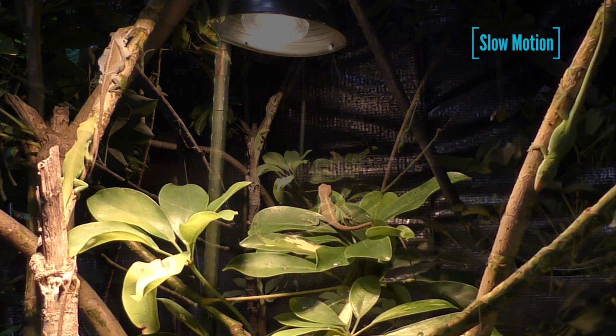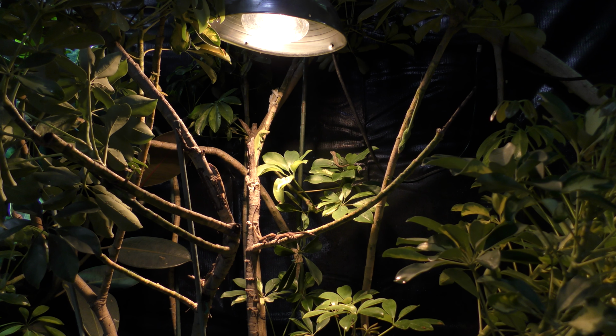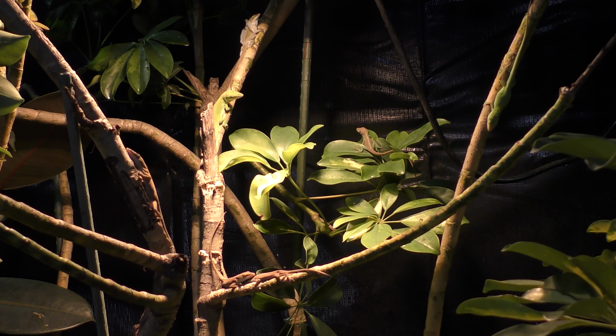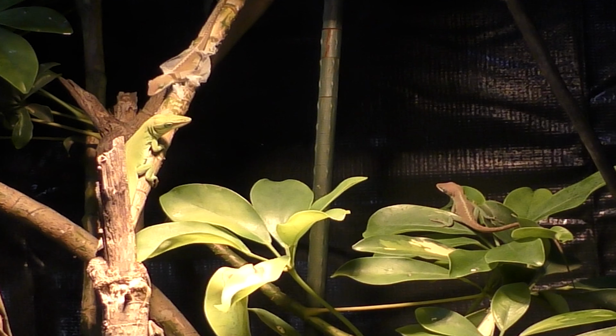What he's doing right now is asking Thor if he can get permission to enter before he enters. And this is a respectful way to do it. He didn't just climb down the branch and then jump right into Thor's territory. If he had done it like that, then Thor would have had to react. The lizard that's head bobbing right now and shedding, that's one of Thor's females, and his other female is just across from him on that leaf right there.